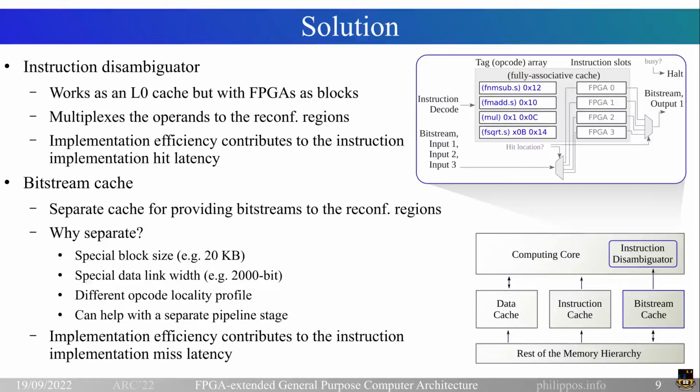Next, we have the bitstream cache, which is a separated cache providing the bitstreams to the disambiguator. Now, why do we want a separate cache? The answer is that bitstreams have special features making them impractical to stay in data or instruction caches. First, the block size needs to be as large as 20 kilobytes, for example. In order to support fast reconfiguration, a very wide data bus is also needed, such as 2000 bits.